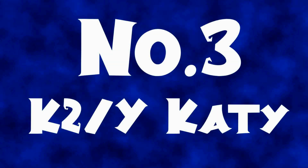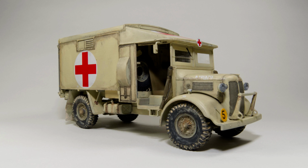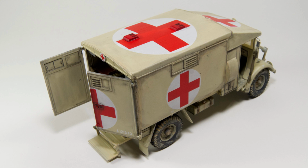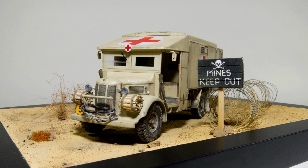We're almost halfway through the list of heroes now, and in third place it is the Austin K2Y Katie ambulance in 1/35th scale from Airfix. I loved making this kit, a reasonable entry to the scale for someone who, like me, has never made a vehicle at this size before. I enjoyed it so much that it encouraged me to make my first ever diorama.